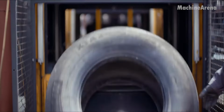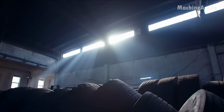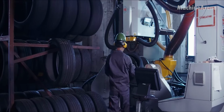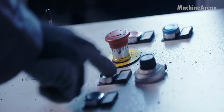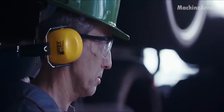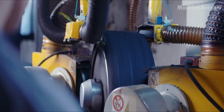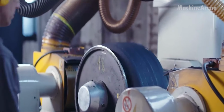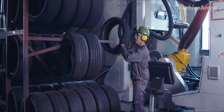Then comes curing, where the remolded tire is placed into a mold inside a curing press. With intense heat and pressure, the new rubber permanently bonds to the casing. At the same time, the tread pattern is imprinted into the surface, just like in a brand new tire. This process, called vulcanization, hardens the rubber and gives the tire its final strength and shape.